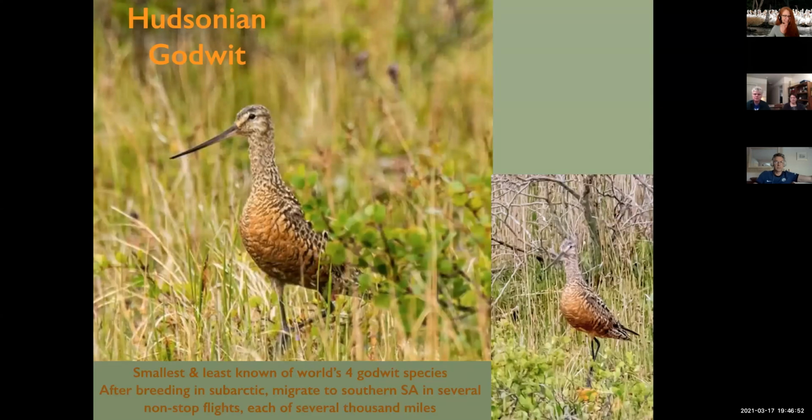The smallest and least known of the world's four godwit species, the Hudsonian godwits, after breeding in the subarctic, migrate all the way to southern South America in several nonstop flights, each of several thousand miles.